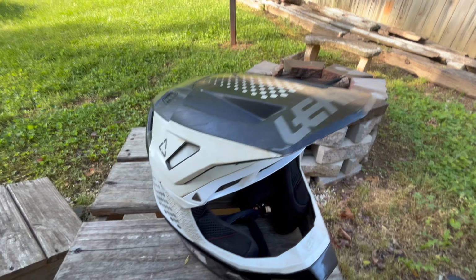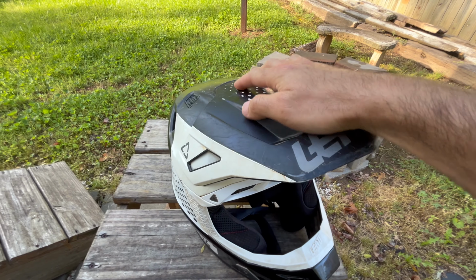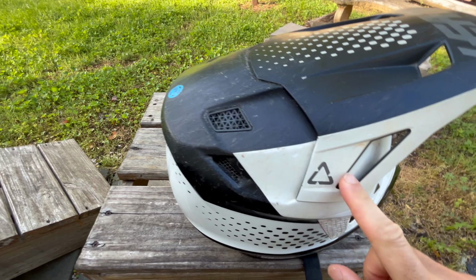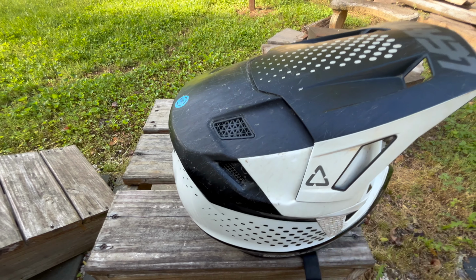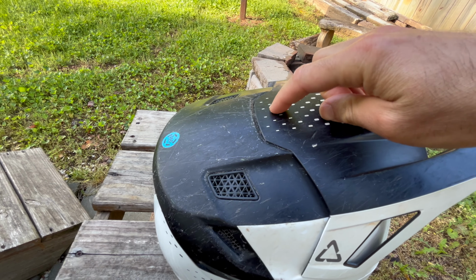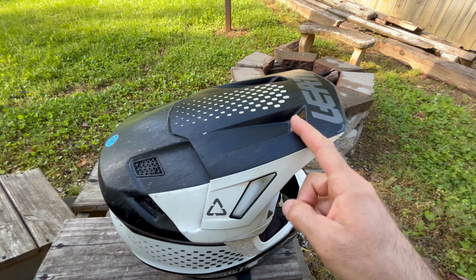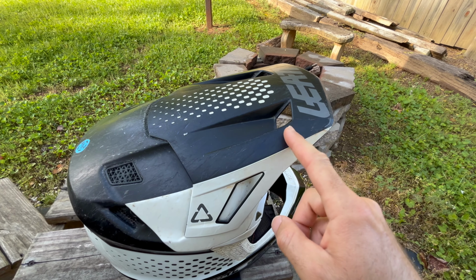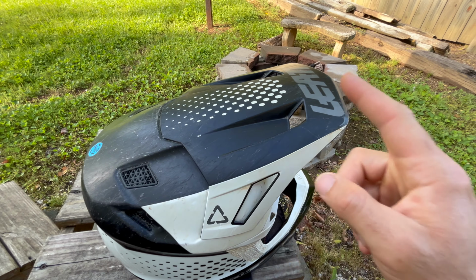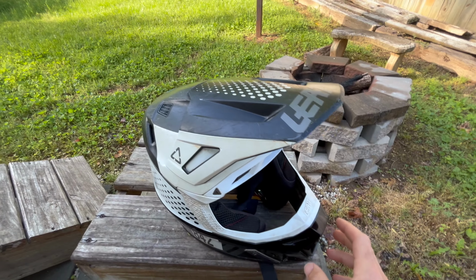The shell has also been very durable. I did break this visor. It's kind of a quick release system, which I actually really like. You don't have to mess with any kind of stuff. It just snaps off if you want to remove it. But I did break the little snap up here, which doesn't really affect anything. It still works just fine. And you can buy spare visors, but you can't necessarily buy them in the color that you have, because once they discontinue the color, you can't buy the visor for the old color anymore. So it's just something to keep in mind.